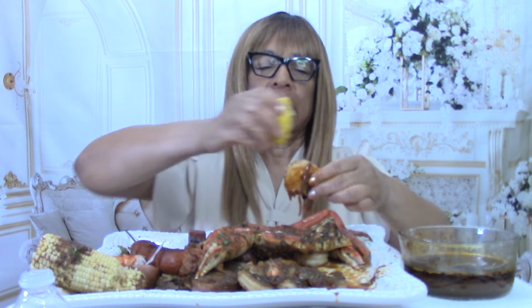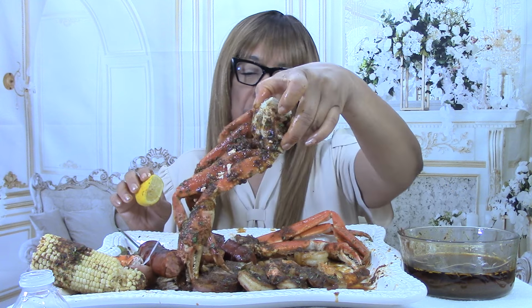And then by the time I get back home, the chicken is only going to be so warm, so I might have to warm it up. But it's not the warming up that bothers me, it's the driving. I don't like to drive. I will come back and do another mukbang with this crab, but I know y'all getting tired of me eating crab.